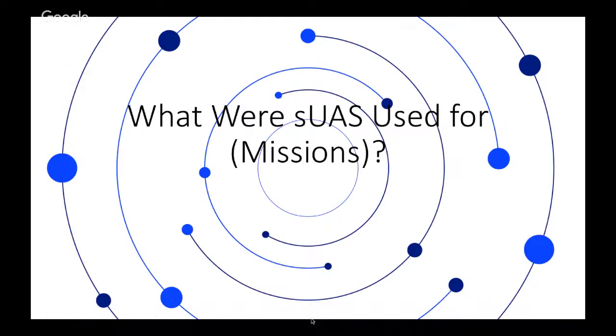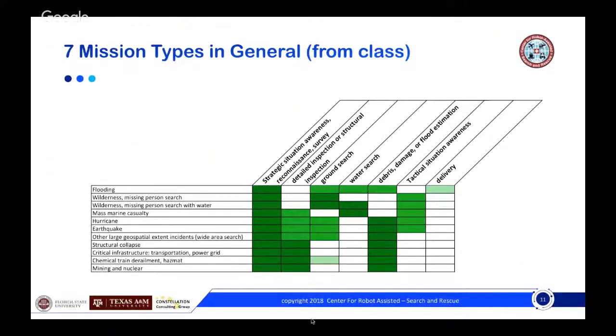So let's talk about the missions. I've already presented that, there's 7 mission types in general. There's the strategic situation awareness, reconnaissance, survey, the more the eyes on, the things you can get by looking at something, usually in real time. There's the detailed inspection or structural inspection that requires an expert to look at. There's ground search for missing person, water search for missing person, damage, debris, or flood estimation.